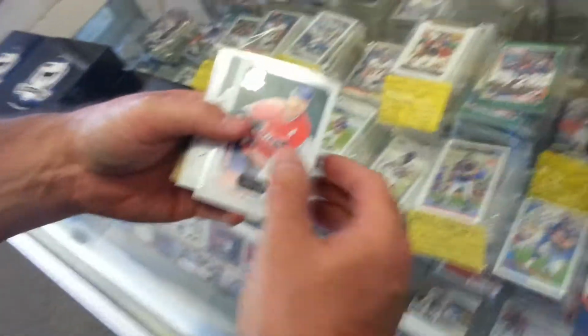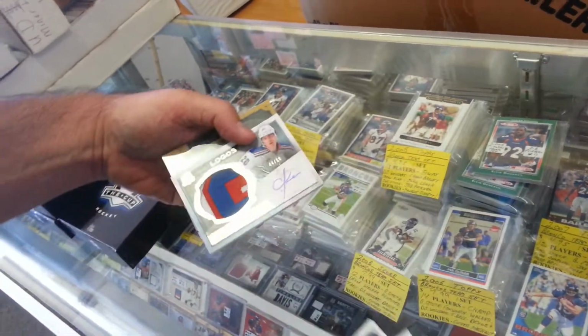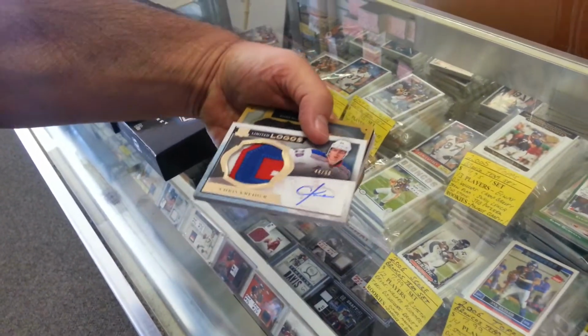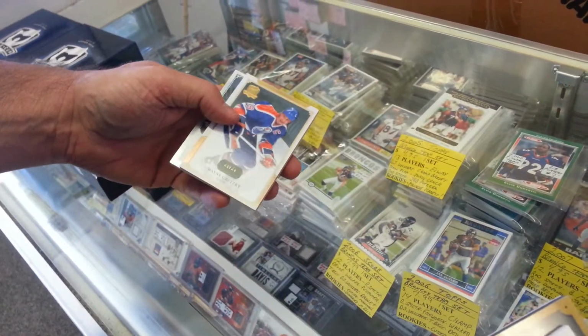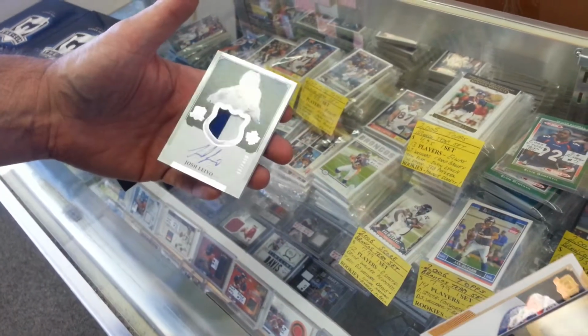All right, Larry Robinson base. Oh, that's a nice looking card. Out of 50. Okay, Chris Kreider. Chris Kreider, sure. Gary Curry, brilliance. Gretzky gold. Gretzky out of 25. Josh Lieber.